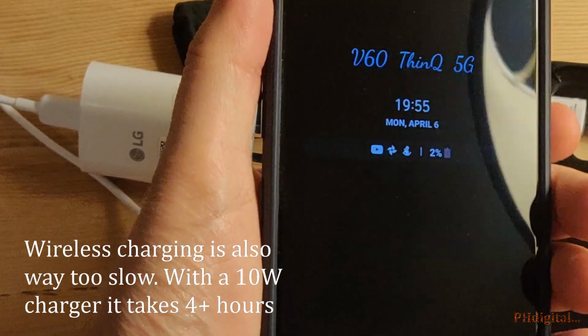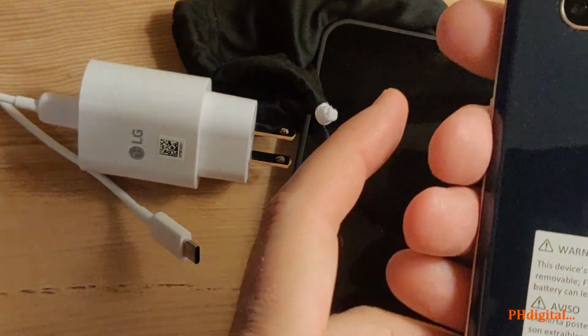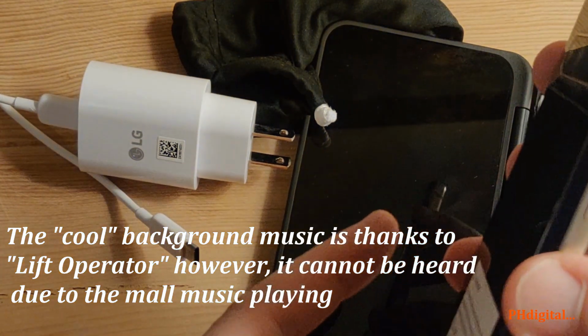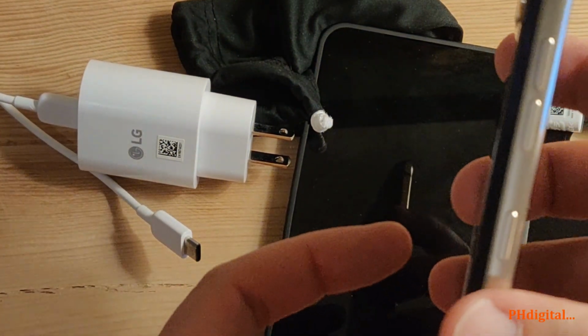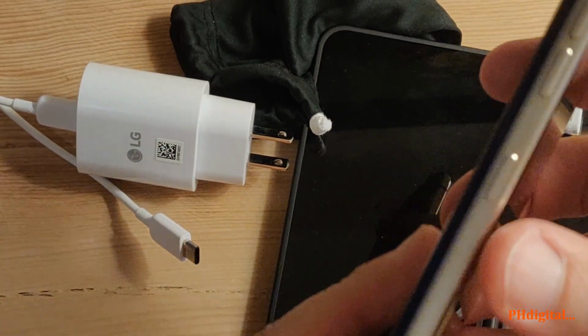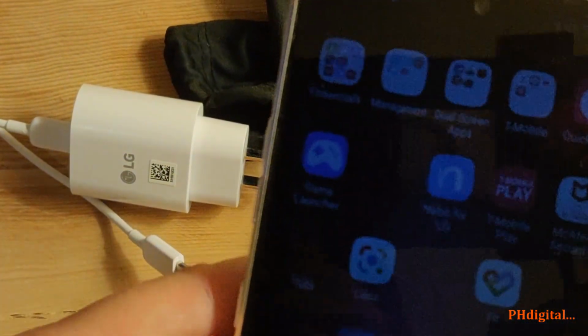So here's the LG, and I kept the stickers on because it's going back to T-Mobile anyway. The device itself, it's kind of funny they call it the ThinQ. It's not as thin as you would think. This is definitely bigger than a couple of the last phones that I've had. But with that 5,000 milliamp battery, it's been worth it.